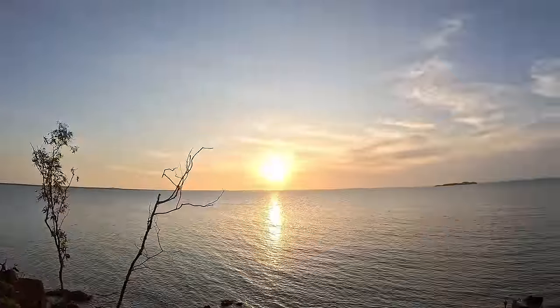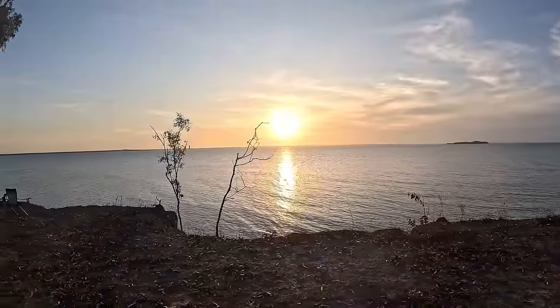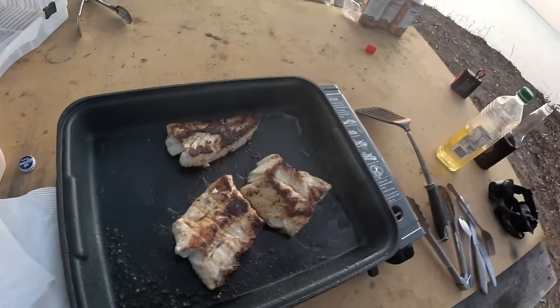So I've marinated the fish in a bit of garlic and salt. As per usual, very simple but very effective, tastes beautiful. So I'll cook this fish up now and watch the sun go down. Magic place to be this time of the day. Oh, looking good. Just about ready. We got some chili sauce here to put on it, so it's got the garlic and the salt, like I said before. So it should be beautiful. Look at this sunset. It's just about gone over the horizon now.